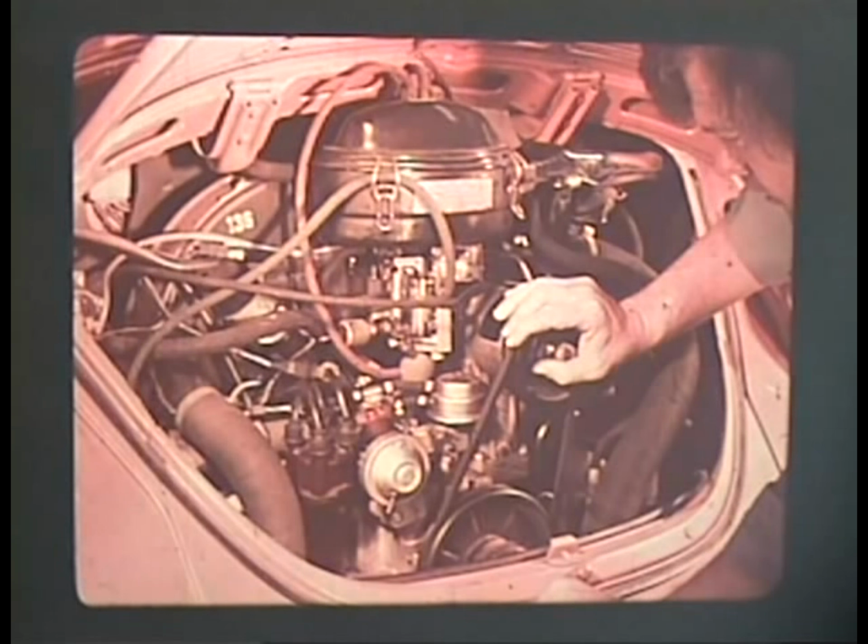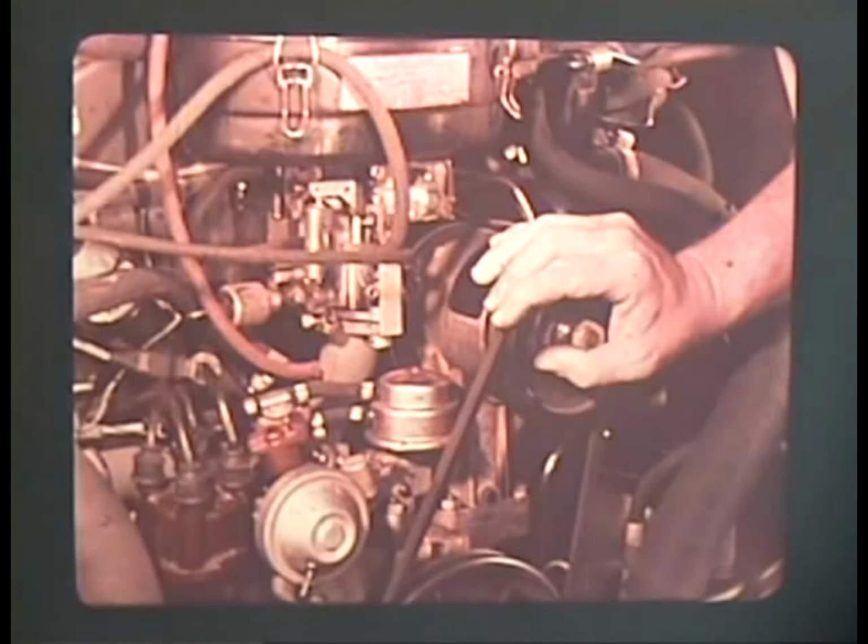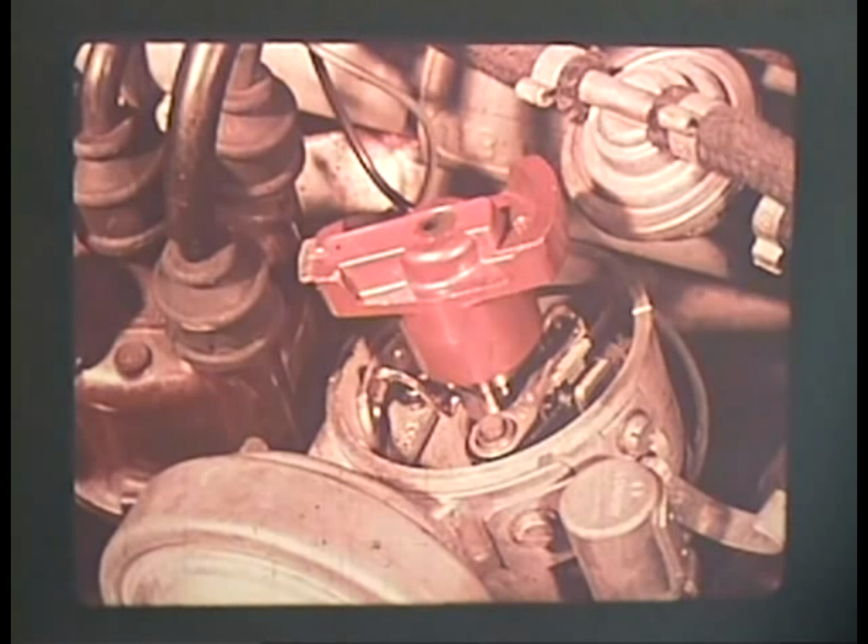Now, turn the engine over by hand counterclockwise 1/2 revolution of the pulley. The rotor will turn 90 degrees. After checking number 2 cylinder, proceed in the same manner with number 3 and number 4, rotating the pulley counterclockwise 180 degrees each time. Each time, the rotor will move counterclockwise 90 degrees.